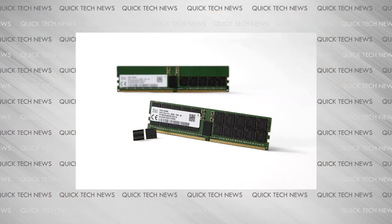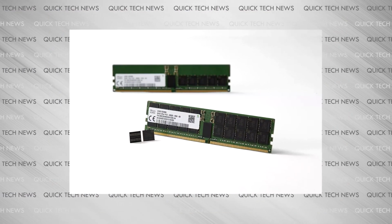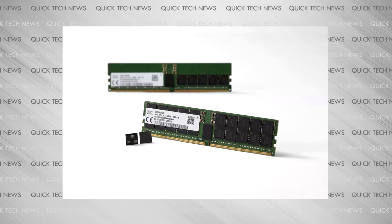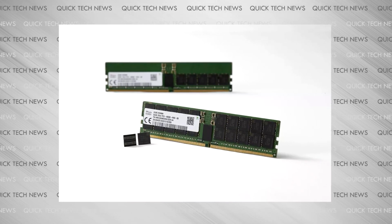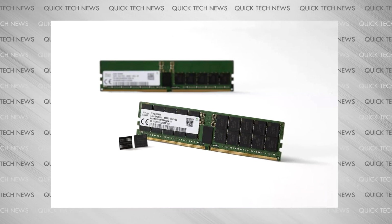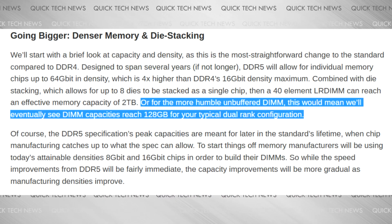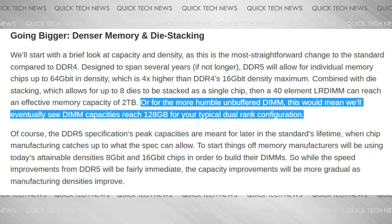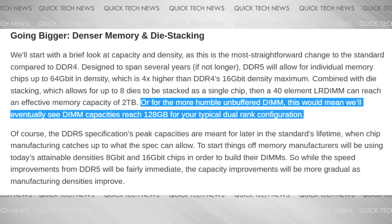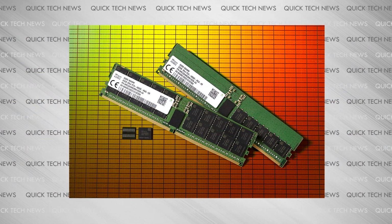SK Hynix claims that this DRAM offers speeds of up to 5600 MHz, which is not the maximum that the DDR5 spec would allow. That is 6400 MHz. But it's still like double the speed of standard DDR4 and uses 20% less power. The capacity is impressive too. AnandTech pointed out that 128GB modules are likely to become a thing for consumer use, and 2TB server-grade modules could also be possible.